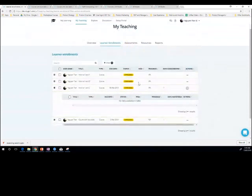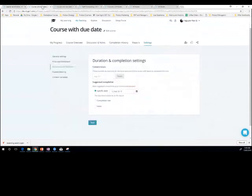Now, with the courses, what we have with the course due dates is the ability now on a course to create a setting and put some suggested completion on it. So what the suggested completion does is it allows me to specify a date, or it allows me to specify a completion rule. Now, what our completion rules say is that from the moment a student enrolls in this course, they have 10 days to complete it.